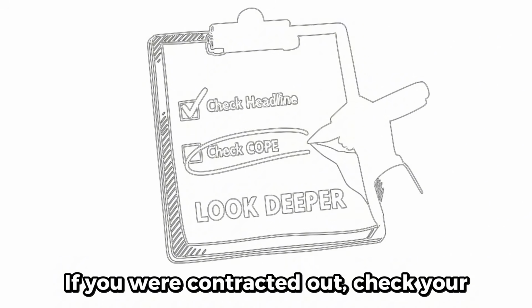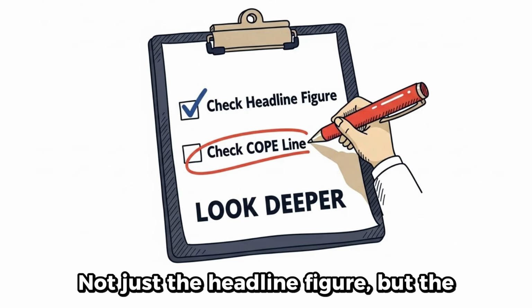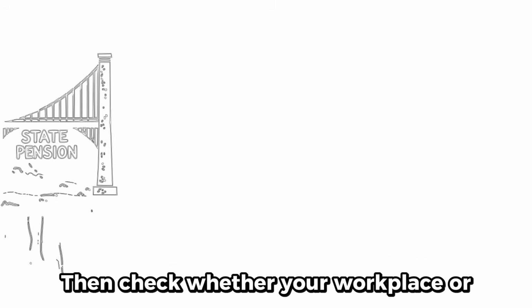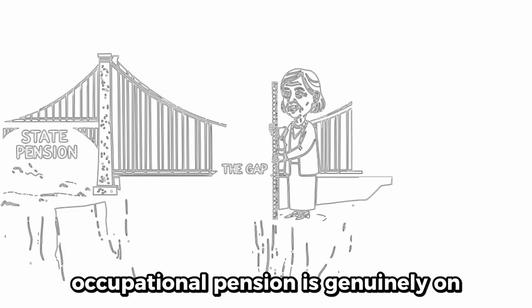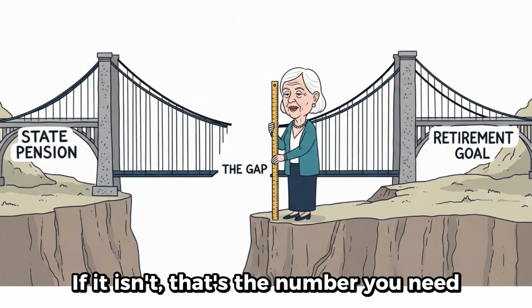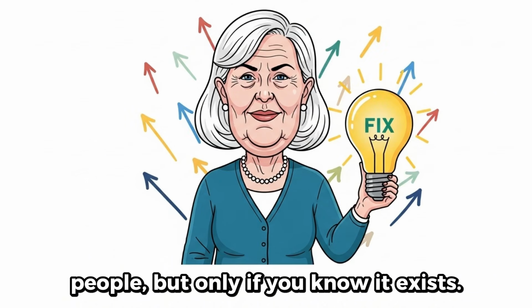So what do you actually do with this information? If you were contracted out, check your state pension forecast carefully. Not just the headline figure, but the COPE line underneath it. Then check whether your workplace or occupational pension is genuinely on track to cover that gap. If it isn't, that's the number you need to work with. The situation is fixable for many people, but only if you know it exists.